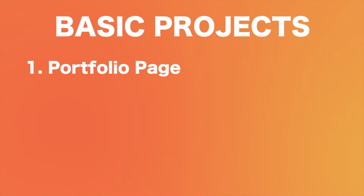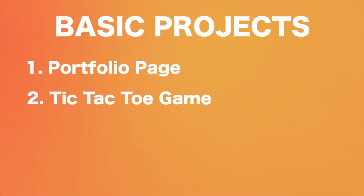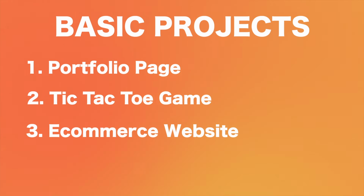So here are a couple of basic projects I recommend you do that I did as well. The first one is a portfolio page. A second one is a tic-tac-toe game. This one's pretty easy. React actually also has it in their official documentation how to build a tic-tac-toe game. Third is an e-commerce website, so you can practice the back end and the front end and just a lot of layout stuff.